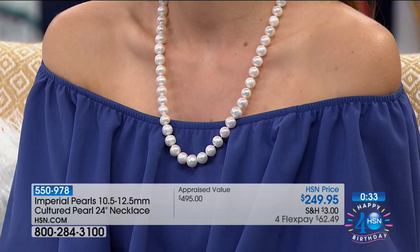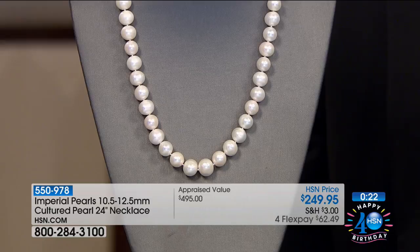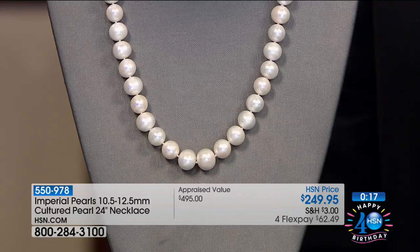Most importantly, when it comes to your pearls, a couple of things to remember is to make sure that they are the last item that you put on before heading out and the first item you take off when you get home, because one of the things is that the pearls themselves, and this is any pearl, not just these gorgeous pearls we have here, are, of course, a softer gemstone. So take care of them, keep them away from your hairsprays and your fragrances, but they will last a lifetime.